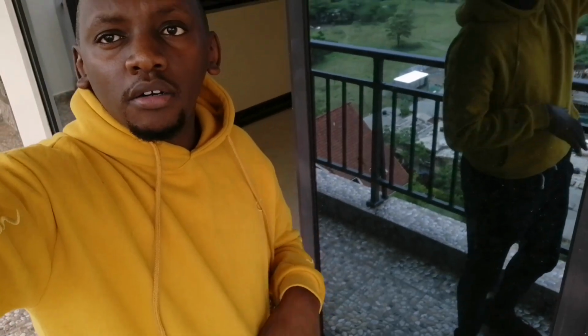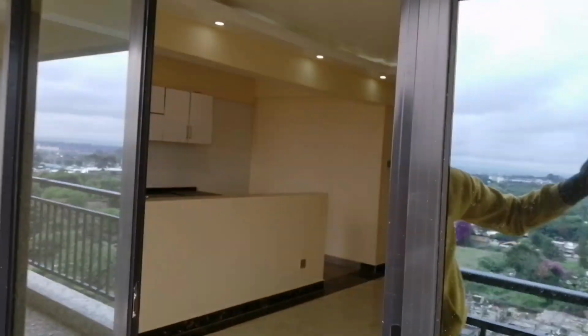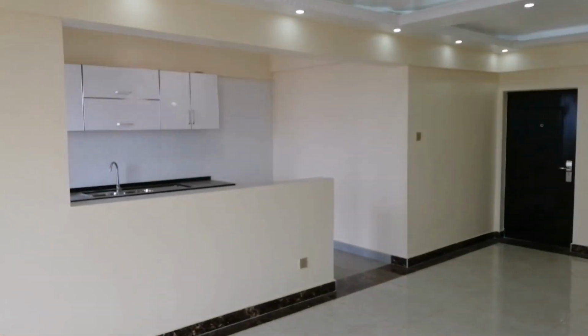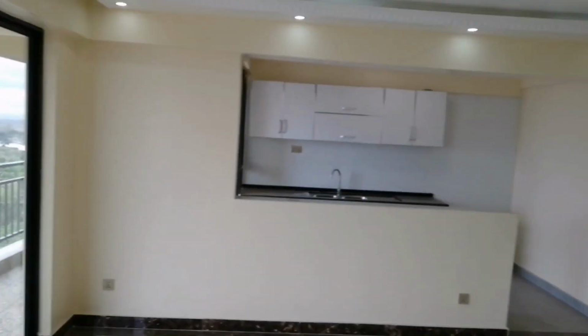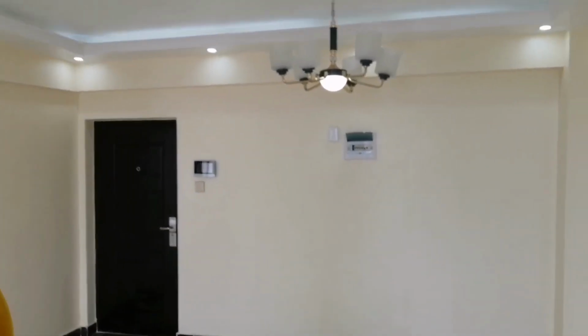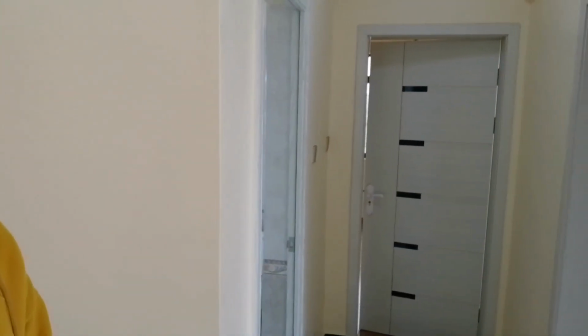So let me show you how this house looks without furniture and all that. And then I bring you back to this magnificent view over there. Real quick. Come. That's the main house itself. That's your kitchen over there. And then that's your main entrance. And this is the entrance to the 2 bedrooms.